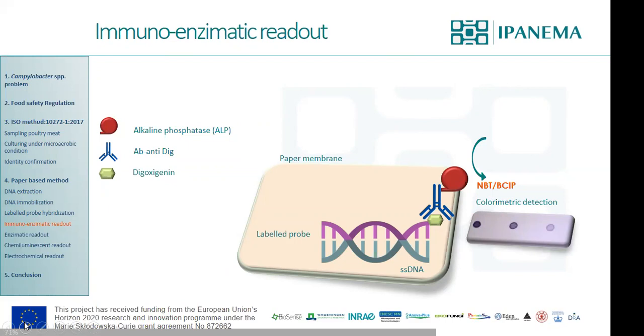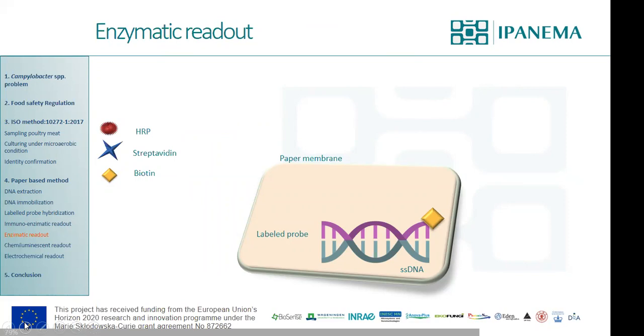In another enzymatic readout, the probe is labeled with biotin. The membrane is incubated with streptavidin, which is labeled with HRP. The probe-target complex in this case is detected by a chromogenic reaction between HRP and TMB substrate. So a colorimetric detection is carried out with a blue precipitate.